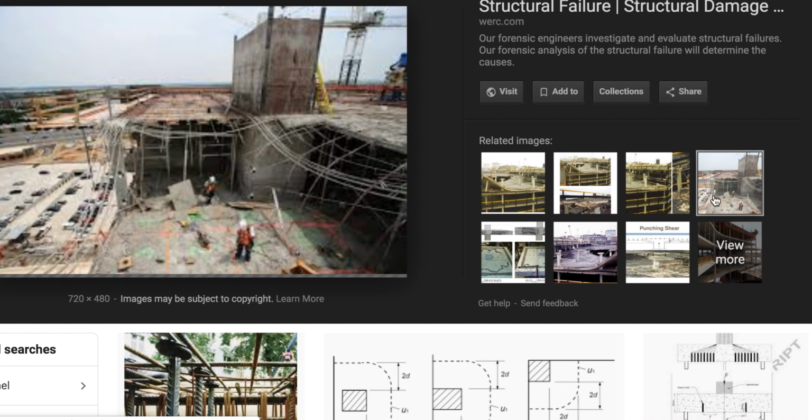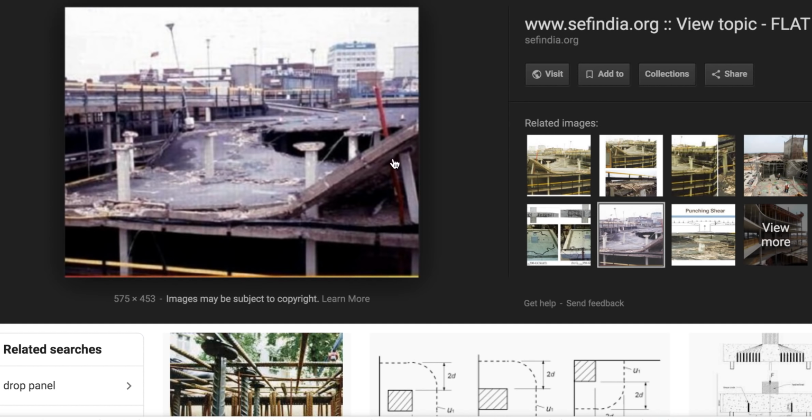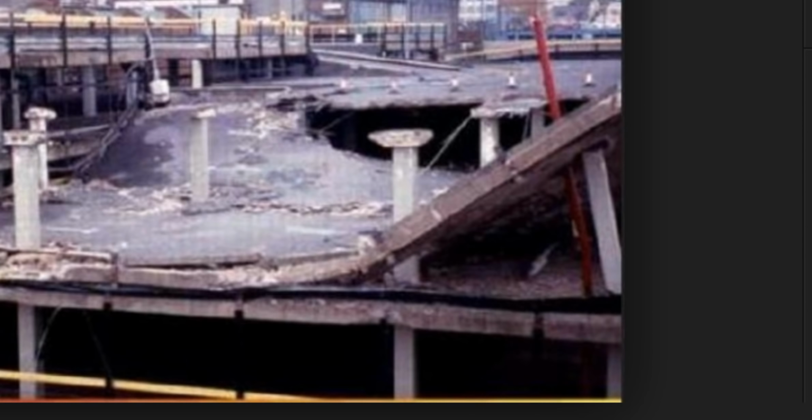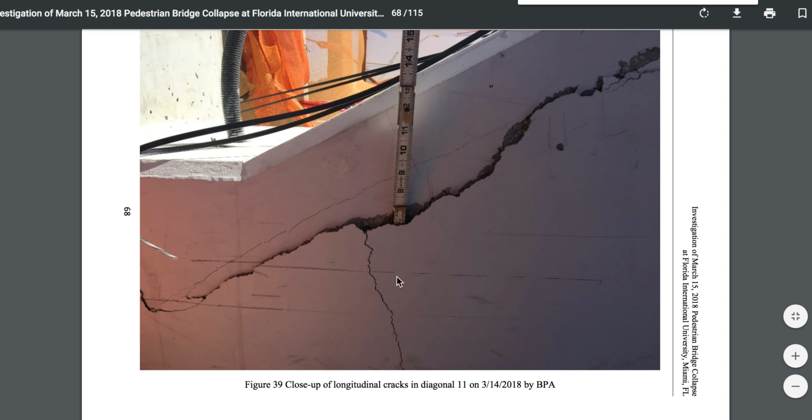It stands its ground on punch shear. So here we go again, back to this one. Standing their ground. This member is not standing its ground. It doesn't have the ability to stand its ground. It's gone. No punching shear.